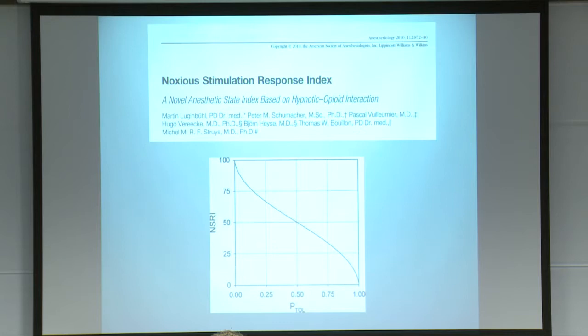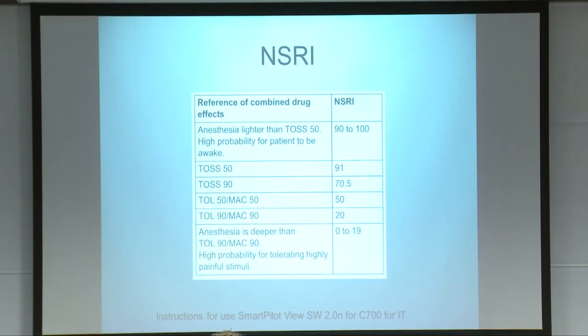So now we have a 3D graph that was made easier by a 2D graph, and the smart people made it even easier. You may say one-dimensional. They invented the noxious stimulus response index. The NSRI represents, for a given combination of effect site concentrations, the probability of response to a certain stimulus. The NSRI is a number going from 100 to 0. If the NSRI is below 20, there is a high probability of tolerating painful stimuli. If the NSRI is above 90, there is a high probability that the patient is awake.